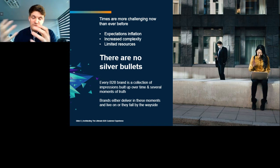And B2B brands either deliver in those moments or they fall by the wayside. So this piece of research is trying to identify all those different ingredients that build up the customer experience and ultimately to help B2B companies know where and when they can excel.